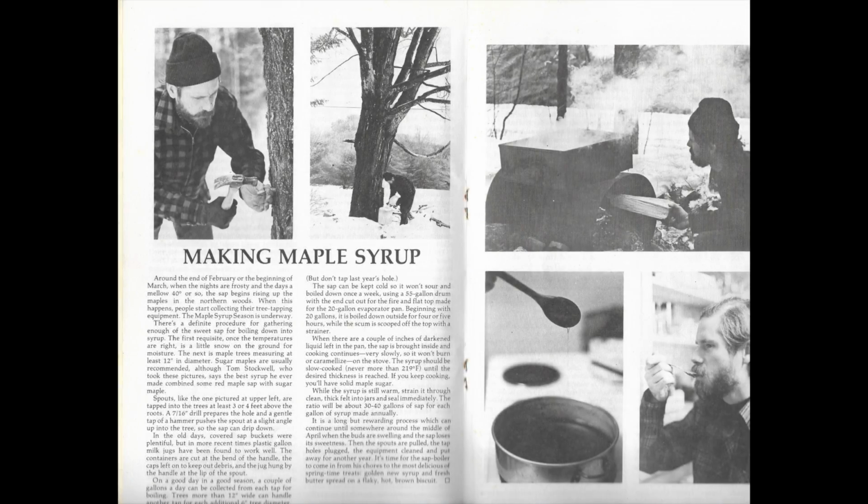I recently found this article that was done on my dad in 1980 on maple syrup making. Turns out the sap doesn't fall too far from the spigot there, does it? Kind of funny how that works.